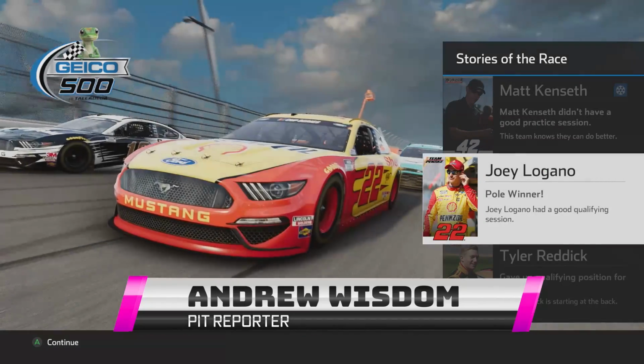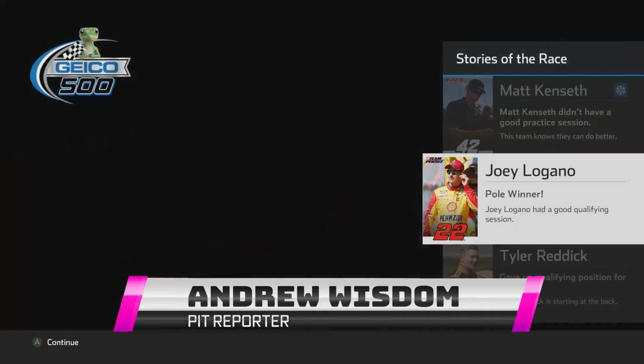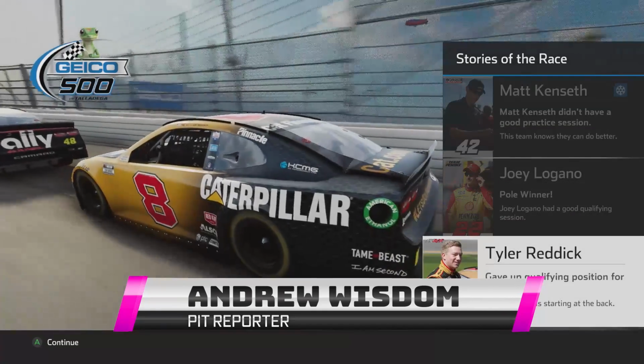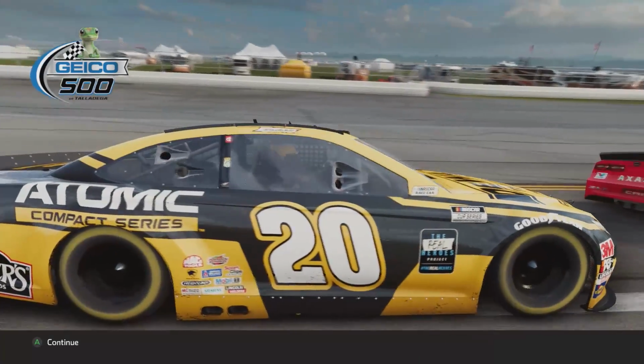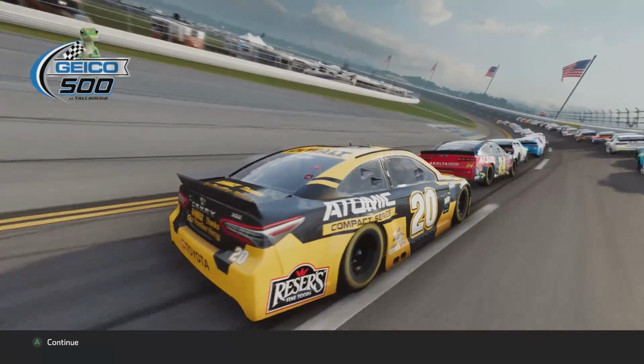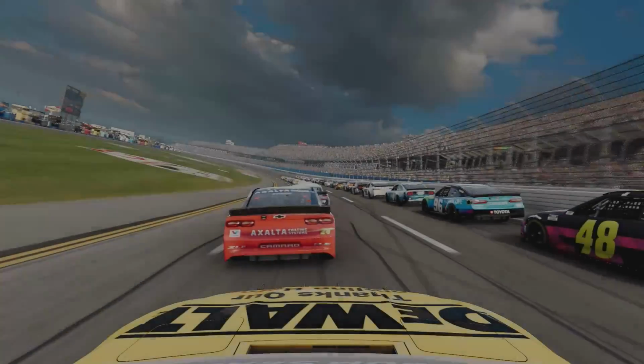One car to keep your eye on here today will be the 9 of Chase Elliott. Chase is an extremely aggressive plate racer, and he likes to run up near the front at places like Daytona and Talladega. He's also had a pretty rough start to the season here, so he's going to be aggressive and try to turn his luck around. I'd watch for him to be headed to victory lane.